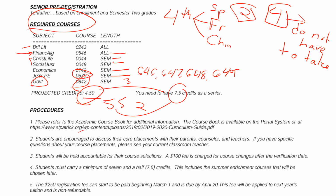Again, the curriculum guide is there. Please talk with your counselors and your teachers and your parents for any questions that you have. Make your choices appropriately now, because there will be charges for changes after that date. And again, you need to carry that 7.5 credits during the year, and that does include any summer courses.